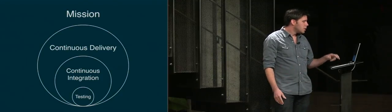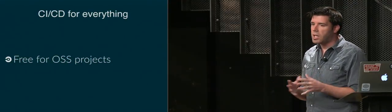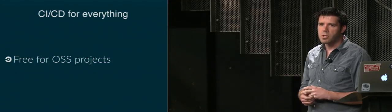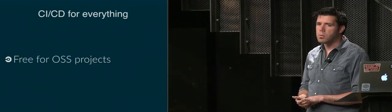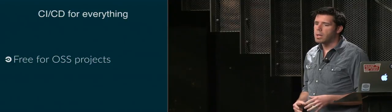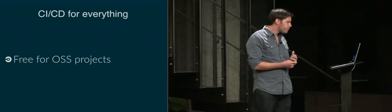Some of the interesting things that we're doing around CI. We have made CircleCI free for OSS projects. If you're an OSS project, as of about a month ago, we'll provide you with lots of free computing resources to do CI, and enough resources that you can do things like parallelization and the similar sort of things that are Circle's value adds.